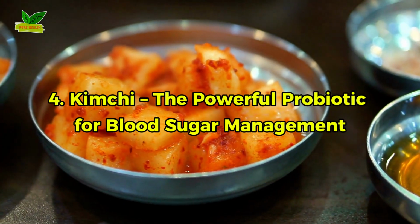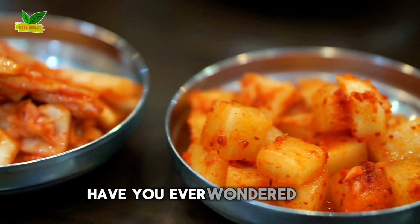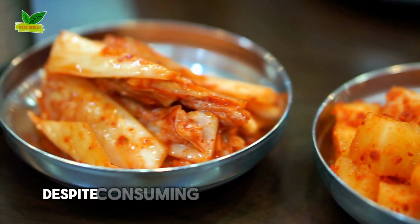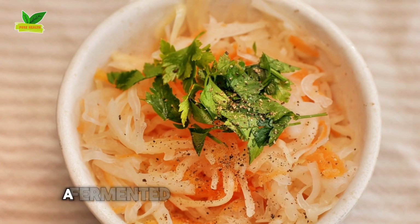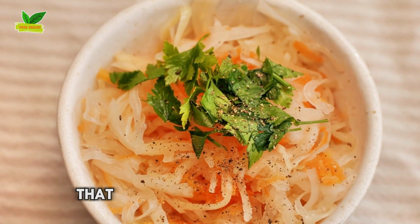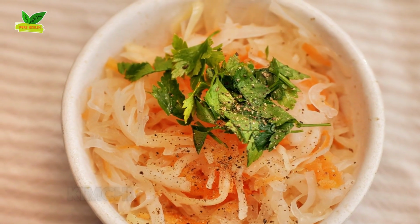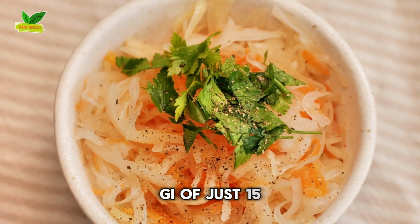4. Kimchi, the powerful probiotic for blood sugar management. Have you ever wondered why South Koreans have a lower diabetes rate than many other countries despite consuming white rice frequently? The secret might be kimchi, a fermented food rich in probiotics that helps balance gut bacteria and regulate blood sugar effectively. Kimchi has a low glycemic index, GI, of just 15.